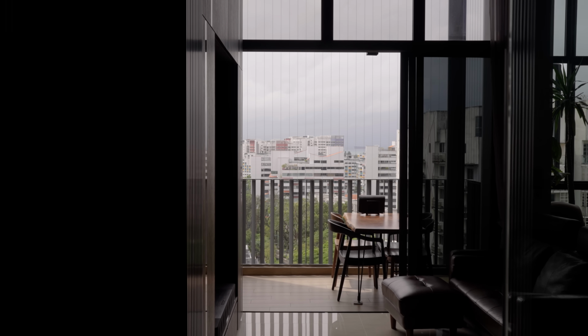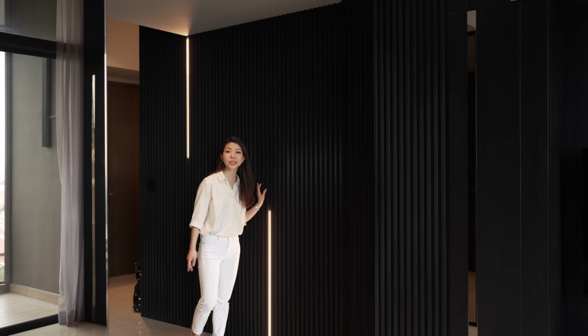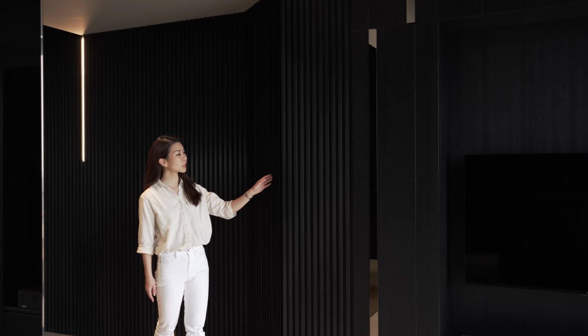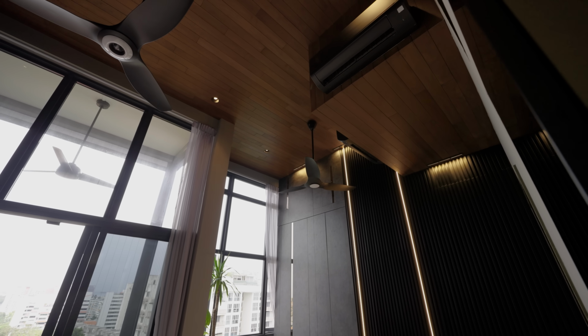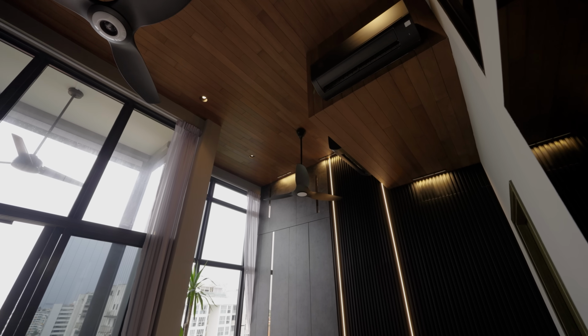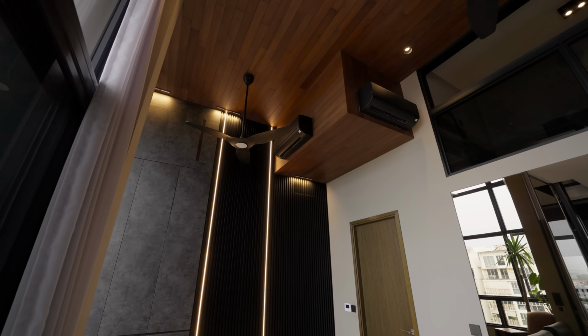The dark fluted panels extend from the entryway, and you might also notice these warm LED strips that serve as accent lights to brighten up this home. The panels also help to conceal additional hidden storage, and they extend all the way up to the ceiling and are complemented by the dark teak planks that are present all throughout the living space. So this is reminiscent of the hotels that the homeowners have stayed in during their travels.